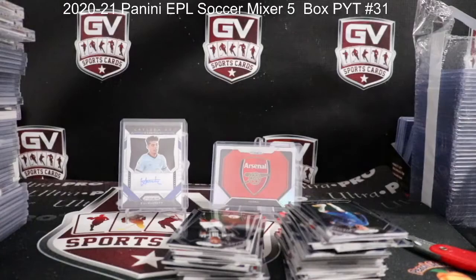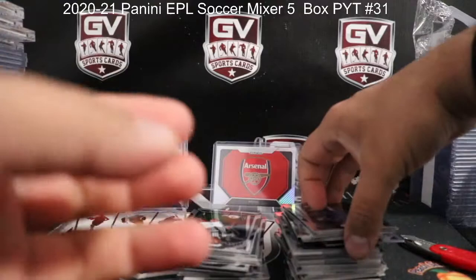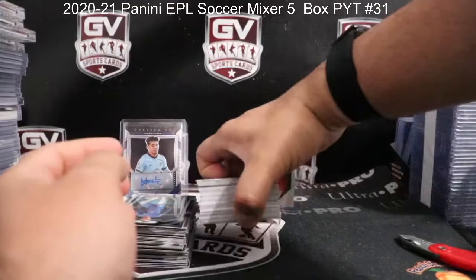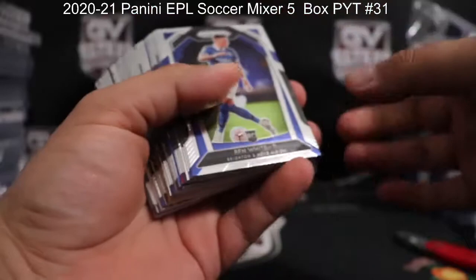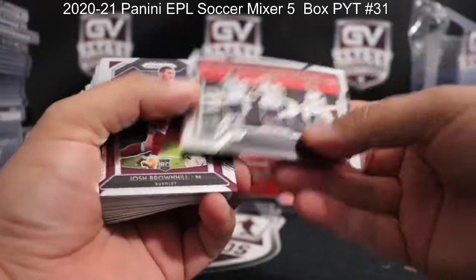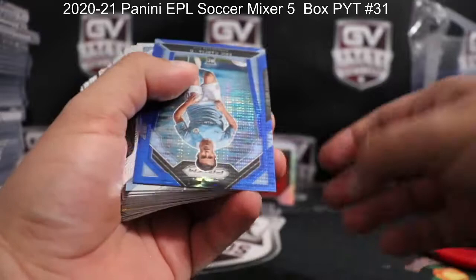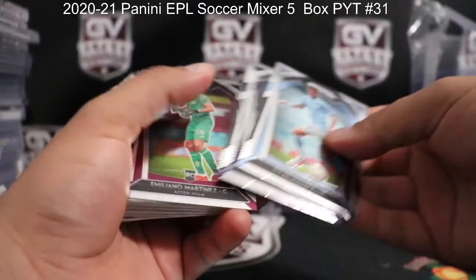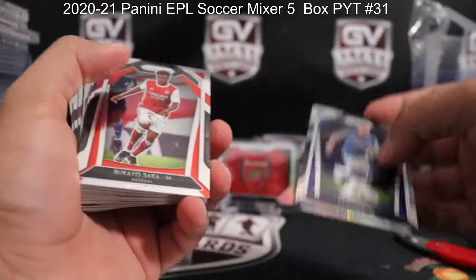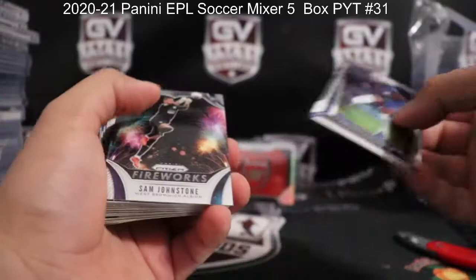Let's go. Color blast, black prizm, one time. Let's see, see a gold. That's a nice one. Good luck on the gold. Atmosphere. Blue, Eric García for City, 186 of 195. We got Bernard for Everton, Saka, Arsenal. Coming up here, good luck.